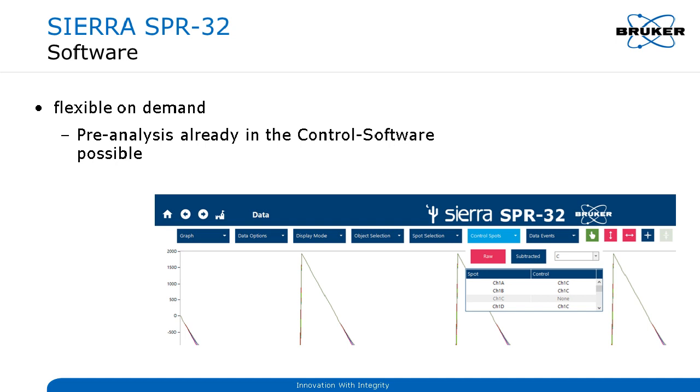And for example, if your designated reference spot is sensor spot 3A, and due to an error you cannot use sensor spot 3A because you made a mistake with the pipetting or whatever, what you can do is change that setting on the fly, and you can just use sensor spot 2A as your reference spot. And here what you see, you can on the fly show and check what the signal looks like if you use that reference spot within the control software.